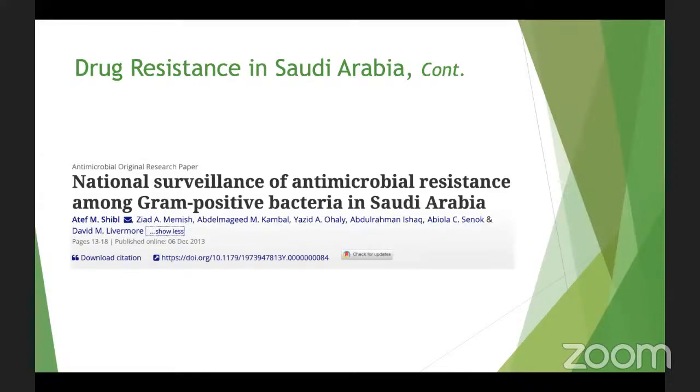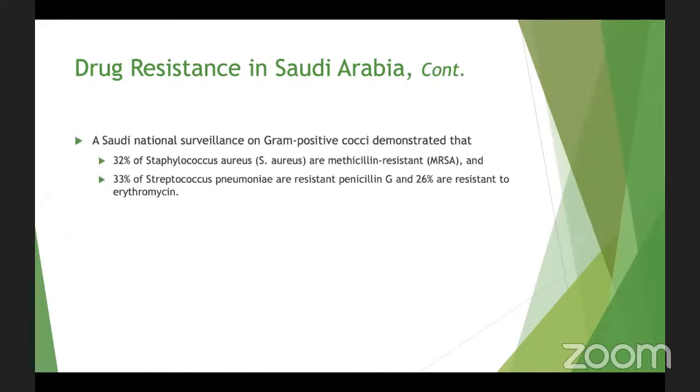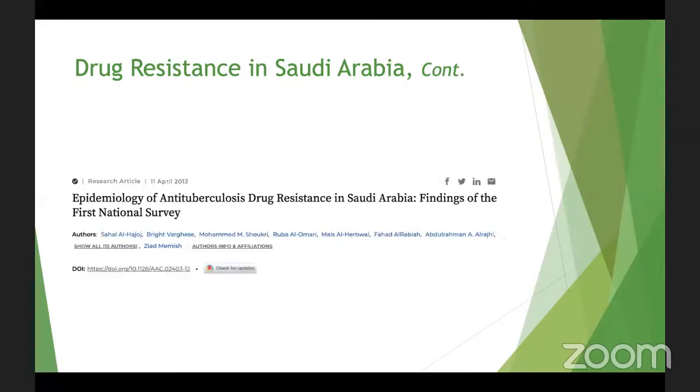Another study, National Surveillance of Antimicrobial Resistance among gram-positive bacteria in Saudi Arabia, was published in 2013. They found that 32% of Staph aureus are MRSA, and 33% of Streptococcus pneumoniae are resistant to penicillin G, and 26% are resistant to erythromycin.